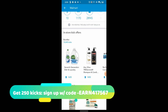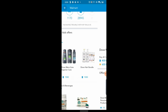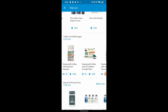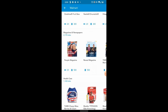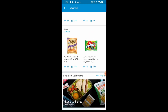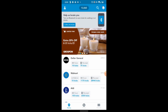See, there's 1,600 kicks right there for the 7th generation stuff, which is really expensive, so that's good. And you get more when you do these bundles, so when you buy a couple of things in the same pack. But individually, like even for coffee, they've got 1,200 right there for Starbucks coffee. There's beverages, beauty, personal care. So they've got quite a bit of rebates back for Walmart. Usually a couple for Kroger, not too many for Dollar General. Yeah, none for Dollar General right now, basically.